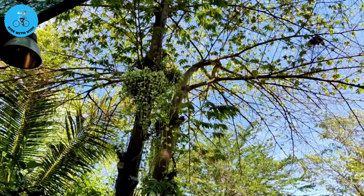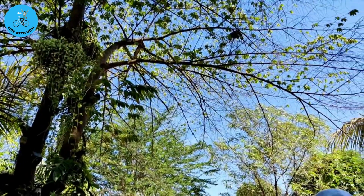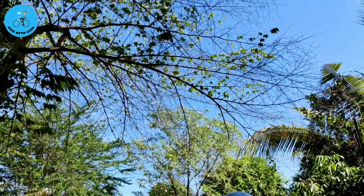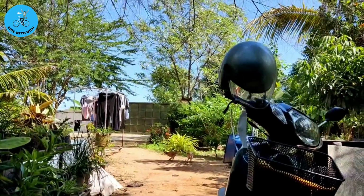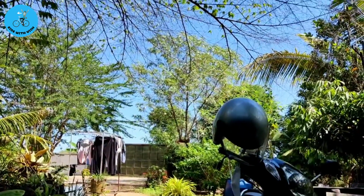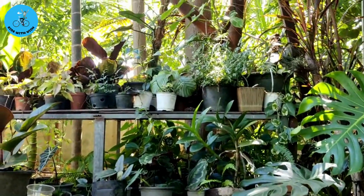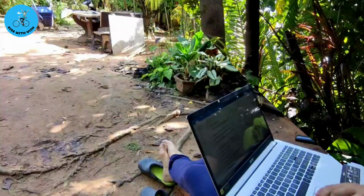And here, when I look up, the blue skies match very well with the green plants. Perfect match. Also, look to the front, everything is green and blue again. And this is my right side. Many, many mini plants looking very cute over here.